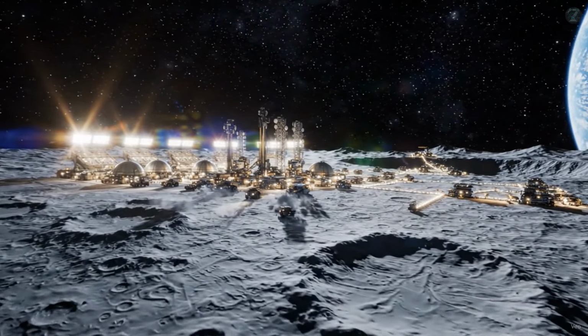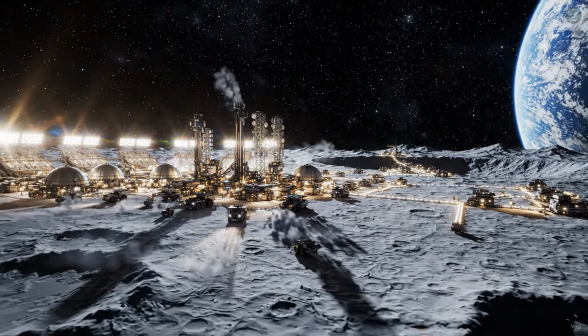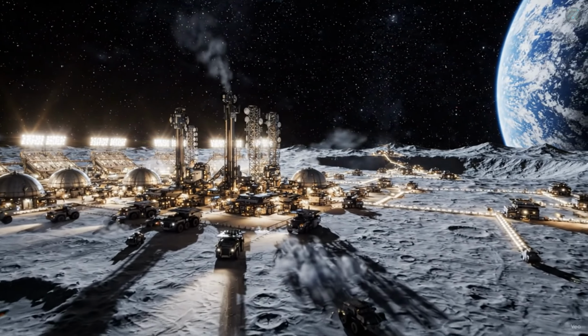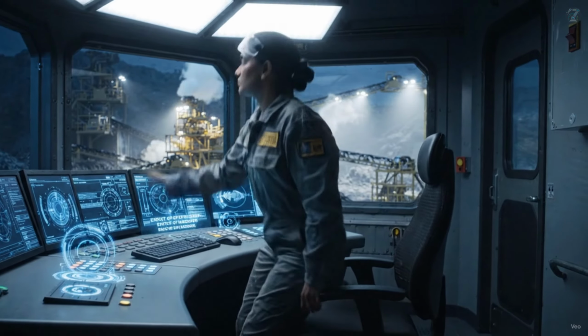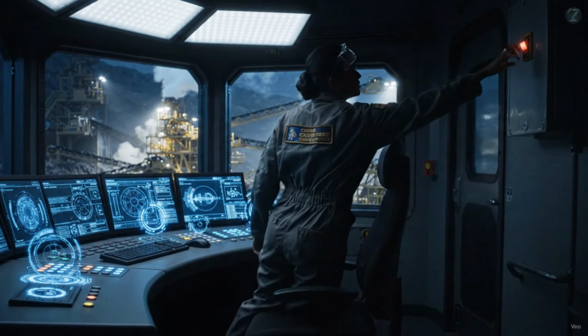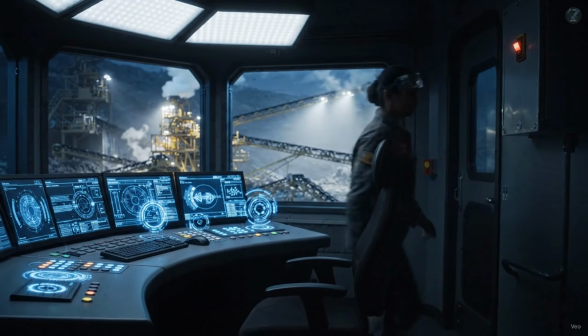The grey world is becoming a bright one. We are lighting up the darkness with the fire of industry and the light of knowledge. The work never truly ends. It is a constant journey of discovery and refinement as we push further into the great cosmic frontier.